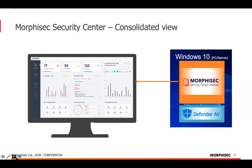Although security and IT teams are eager to adopt Defender AV, replacing traditional paid AVs, still they find it hard to adopt because Microsoft does not provide centralized visibility into the events and reports. To answer that need, Morphisec, in its new release, integrated the Defender antivirus reports into Morphisec Security Center, providing a consolidated view of the endpoint protection stack.